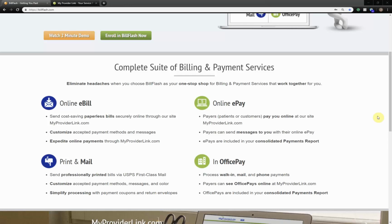On the left, we have our sending statements icons. They're both in blue. The first one you're going to see is eBill. eBill allows you to send paperless bills securely through our site, My Provider Link. The next thing is print and mail, and that's just what it sounds like. You can send professionally printed bills via USPS first class mail.